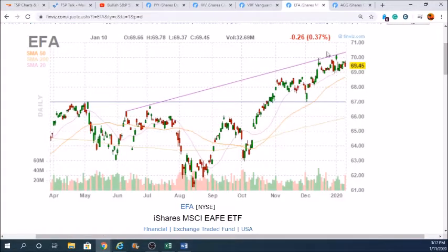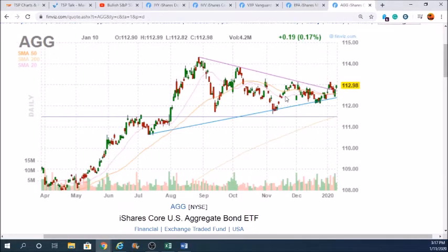Moving on to bonds or AGG. With bonds or AGG, we see a large bullish flag here. As you can see, this line's coming down, this line's coming up. Did break to the upside here. Hoping to see that rise.